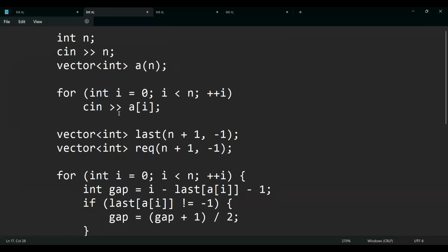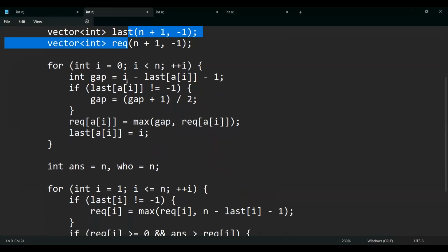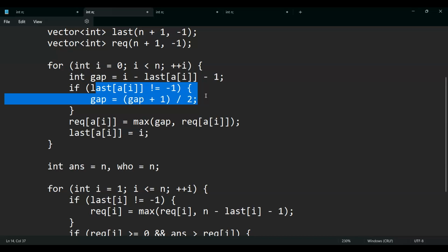So in this, first I have taken array A as input. Then these are just two helper vectors or arrays. Then the gap between this and the last clan is this much. And if this is not the first occurrence of this AIth clan, then I have just taken ceil of gap by 2. So if this is indeed the first occurrence, then I won't take this division by 2 and ceil.